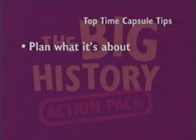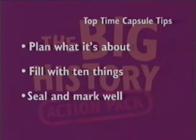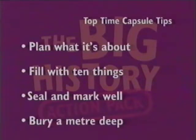Decide what it's about. Fill it with around 10 things. Seal and mark it well. Bury it a metre deep.